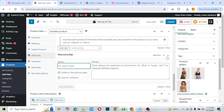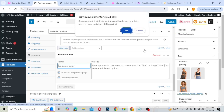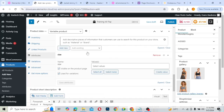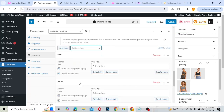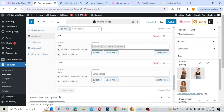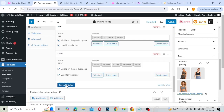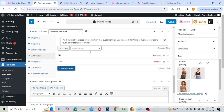So I'll remove this one, and then I'm going to add an existing one. I'll add color, and I also add size. So we have color and size, and I'll select all of them, and also select all of them over here. All right, so now I'm just going to click on save attribute, and my attributes are saved.